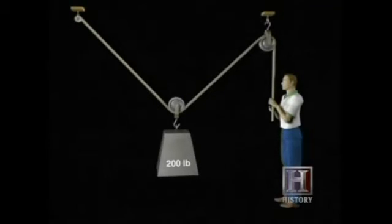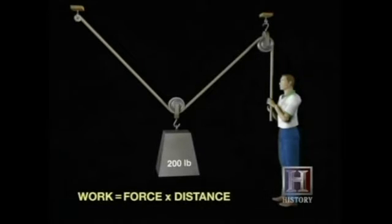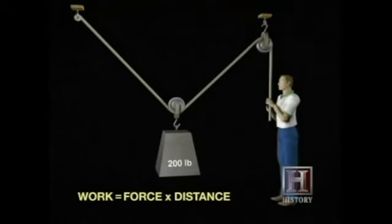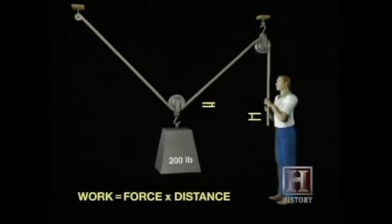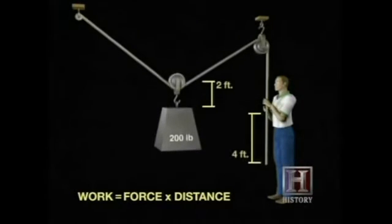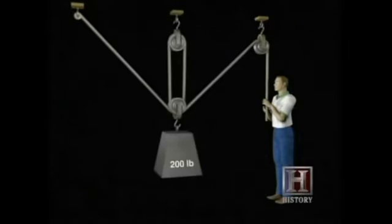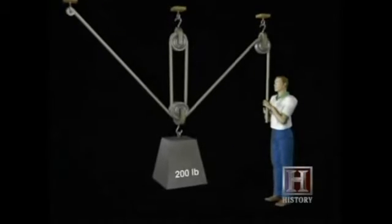It all depends on a simple-looking physics formula. Work equals force times distance. In this case, rope is used to move a 200-pound object 2 feet. Employing a pulley, the effort exerted by the man is only 100 pounds. But the distance pulled is 4 feet of rope. The more pulleys, the greater the mechanical advantage.